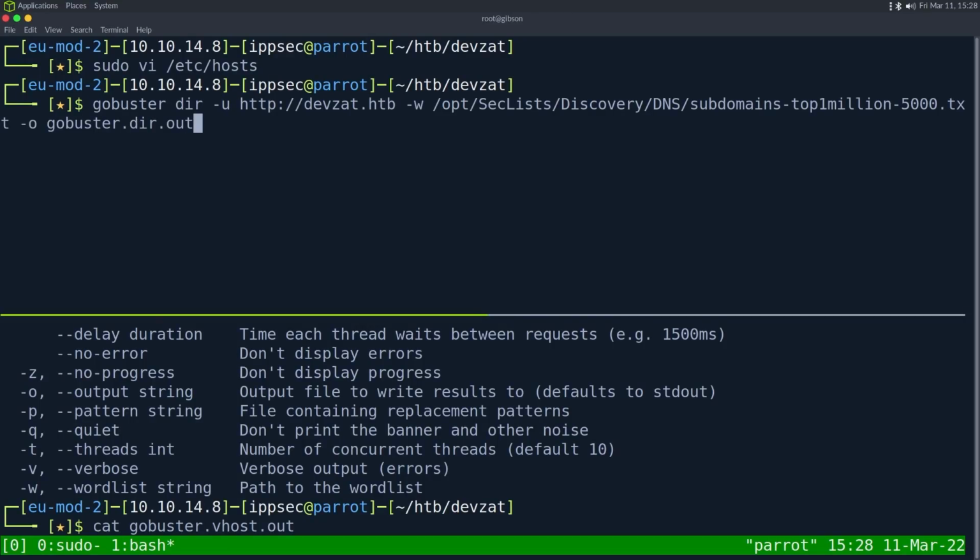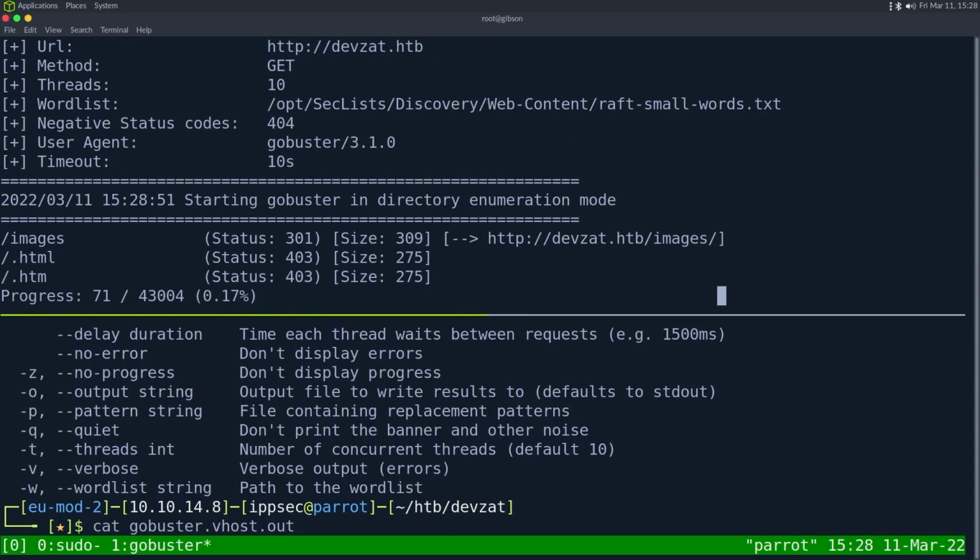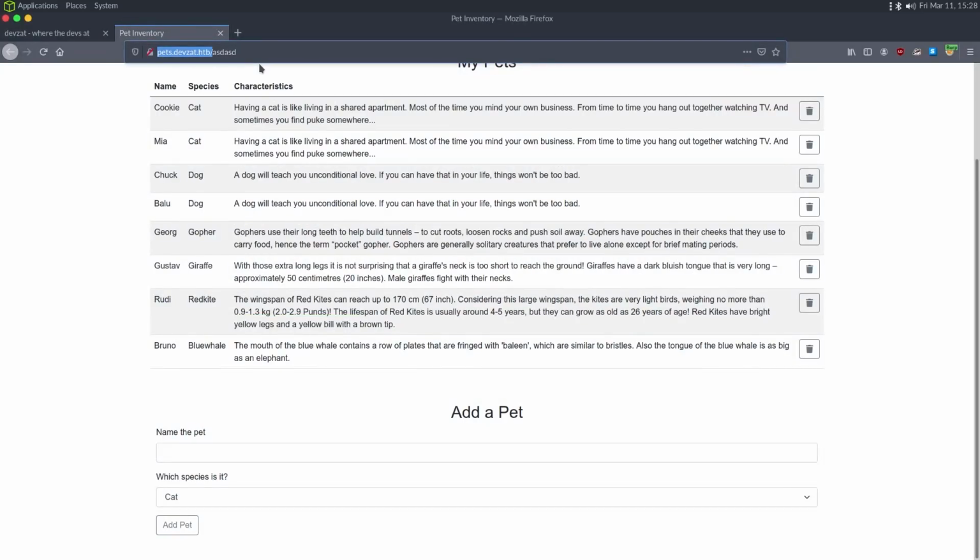But again, in the spirit of having recon going in the background, let's do something here. So gobuster dir. We don't want to do a DNS discovery, we want to do web content. And then raft-small-words.txt, and we'll do gobuster.pets.dir.out. Sure.